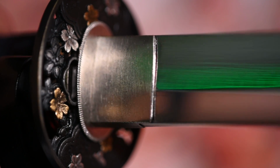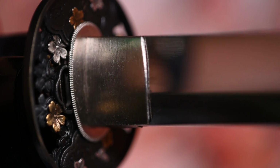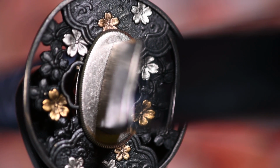Cloudhammer has always done a good job of sending out sample swords with the right pieces, so that everything matches up really well. The silver habaki has a little bit of fingernail space, but it fits pretty well.